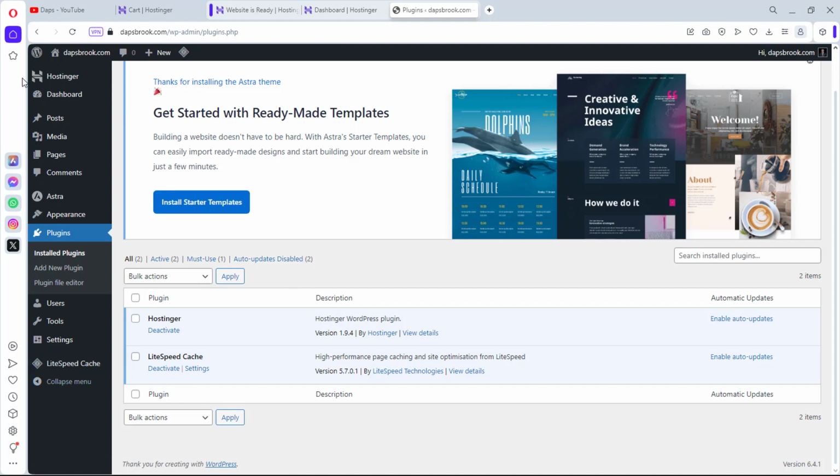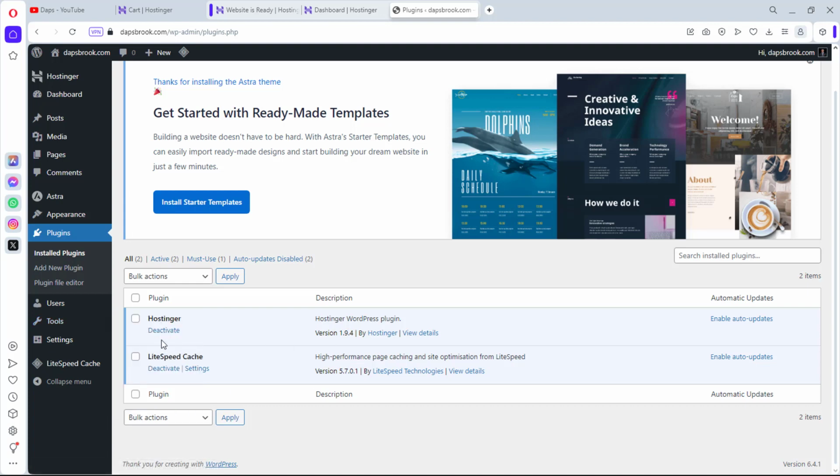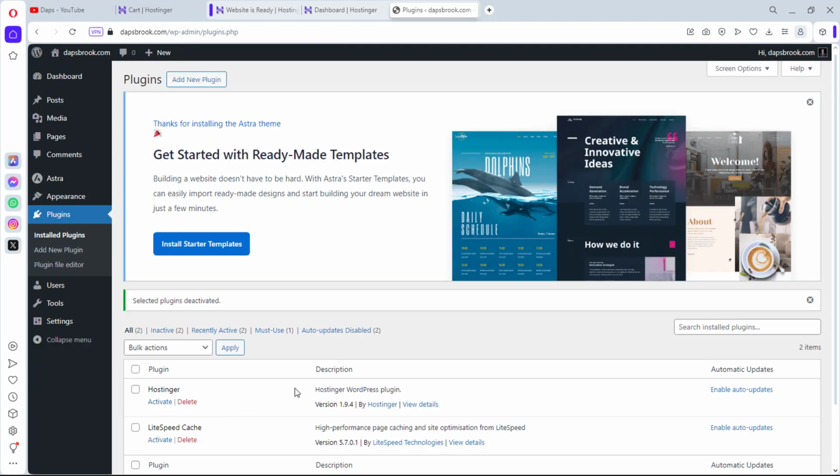Some plugins don't display directly here. Some plugin might just have their features under settings. Some might have under tools. You will be able to see the plugin that you installed depending on the plugin you installed and how that plugin works. But right now I might just want to deactivate these two plugins. So if I click on both, I can come to deactivate, and I can hit the apply button. I can do that up and I can do that below here.